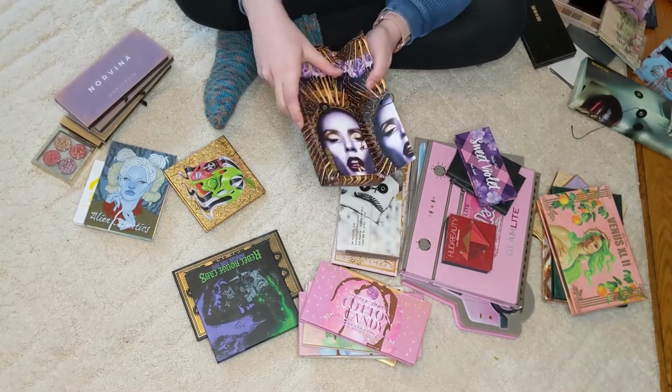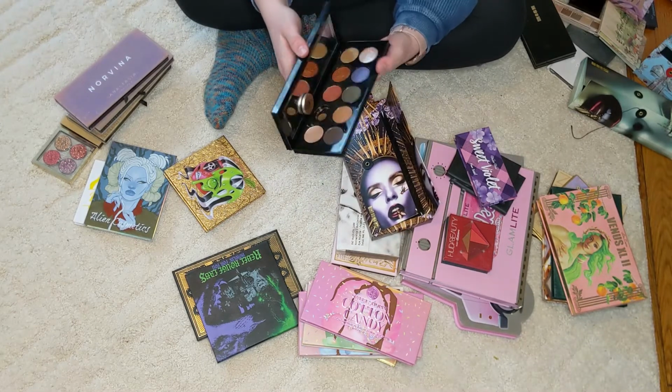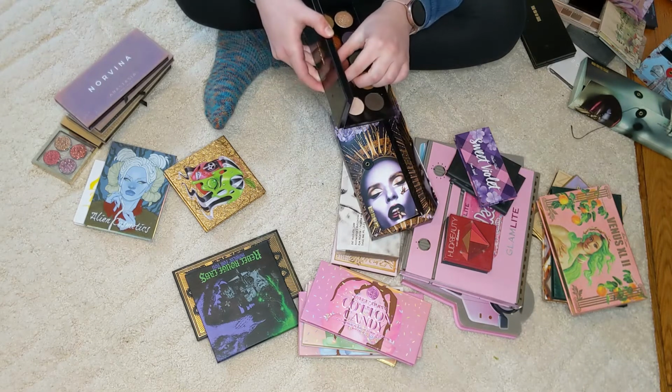Let's talk about my favorite Pat McGrath palette, Mothership 6 Midnight Sun. Ugh, I love this packaging on the outside. And then when I open this up, you're probably gonna see why I love it. Oh my God! Oh my God!